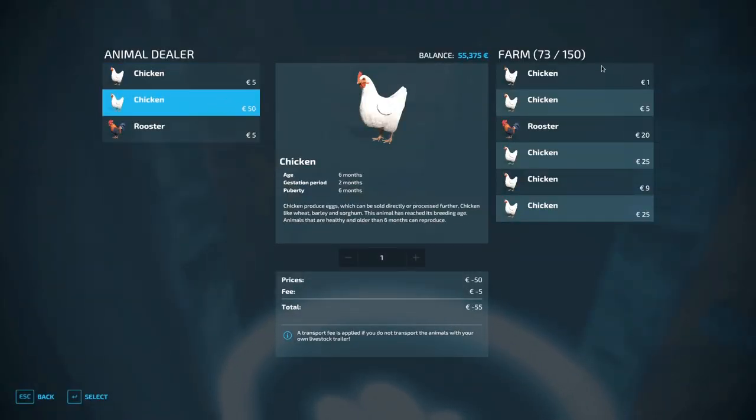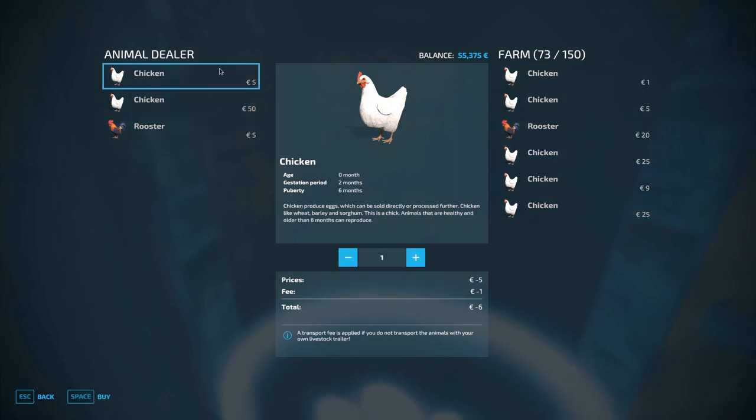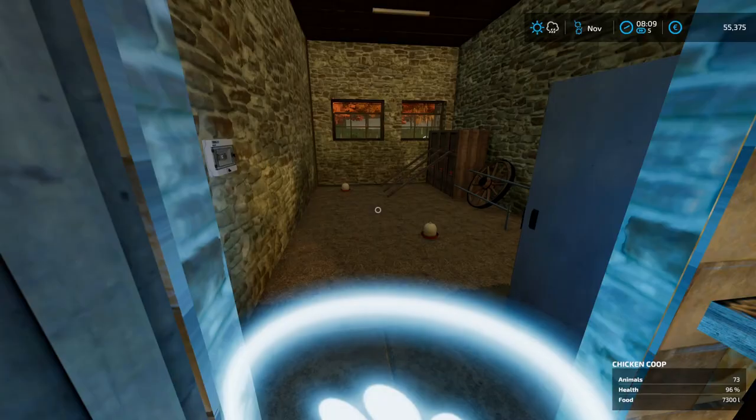Chicken. Okay, so we actually have 73, so they're producing. They're actually producing. Okay, that makes sense then. If I were to buy more of these, I could fill up the chicken coop pretty quickly. Of course, these are going to be very, very young, but they would grow up eventually. Otherwise, it would have to be these ones right here, and that's going to be a lot more expensive, but I might do something like that. But we will get back to that.